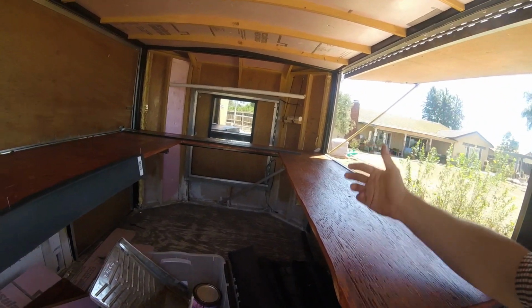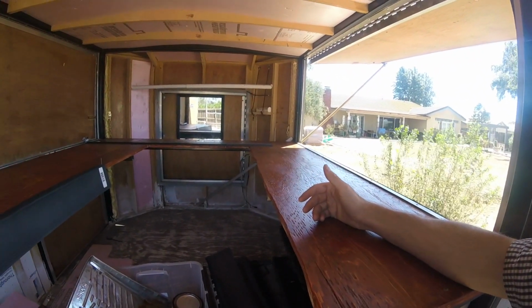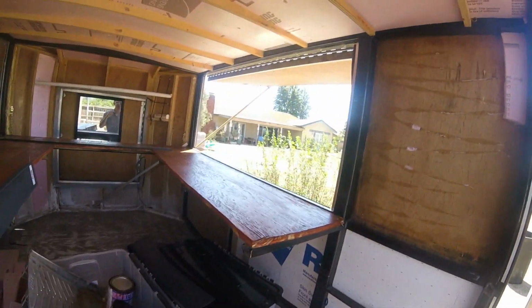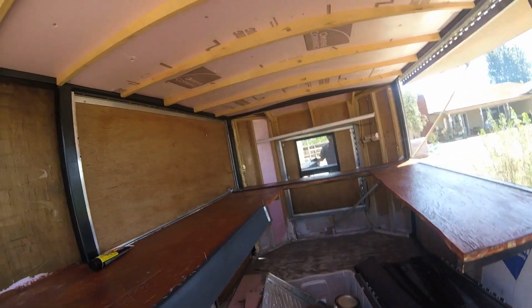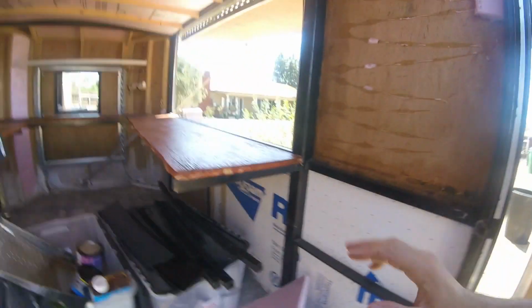And the other thing, if you really want to use this and you're on the side of the street and you're like, man, I need to make some money, we'll start selling food. Close these doors and there you go. You can do that option too. There are so many options with it. Multi-purpose. Storage down below.